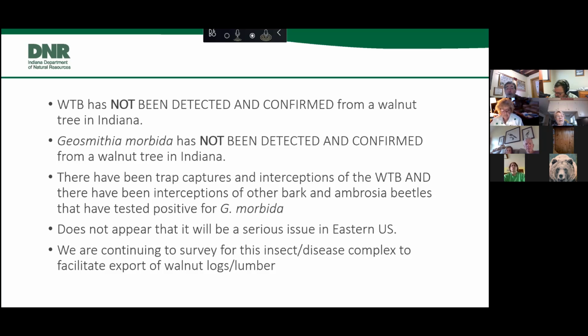And then what happened was a few years later, they had much better growing conditions during the summer. And some of those trees that were initially infested were actually beginning to recover. And even some of those trees ended up having 90% canopy regrowth. So that's a pretty good sign that this disease may not be as serious a problem as it was initially thought, and that it's really only going to attack stressed and dying trees rather than healthy trees. So that's good news. We are continuing to survey for this insect.